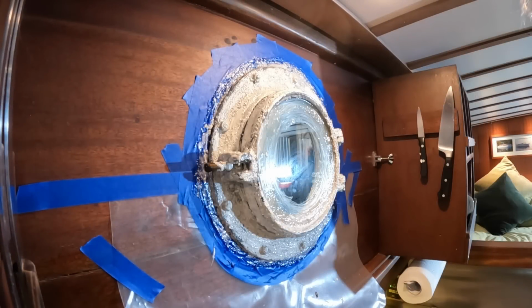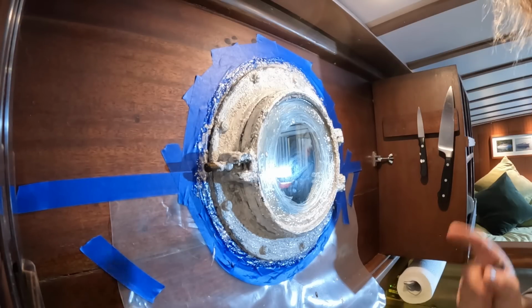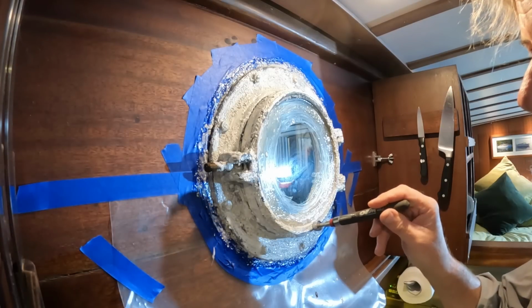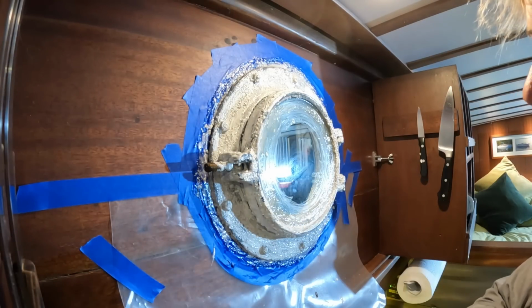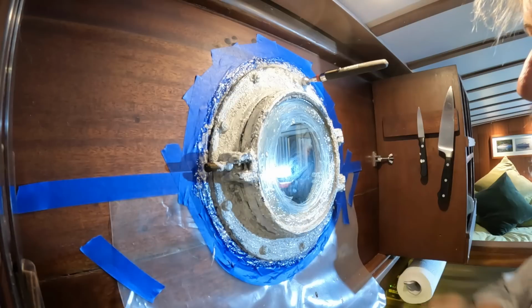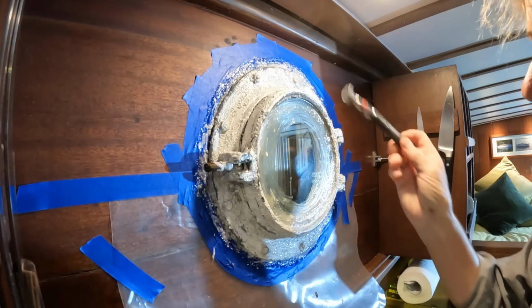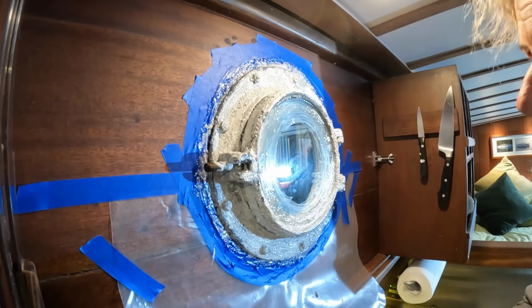Well, perhaps some of you saw this coming. I didn't. The paint stripping is not going terribly well. It's lots of coats and lots of work and it's taking a long time. Well, that would be all right if this was a bronze porthole, but it's a steel porthole. I have the exact same ones, I mean, identical on Geordie, and they're bronze.